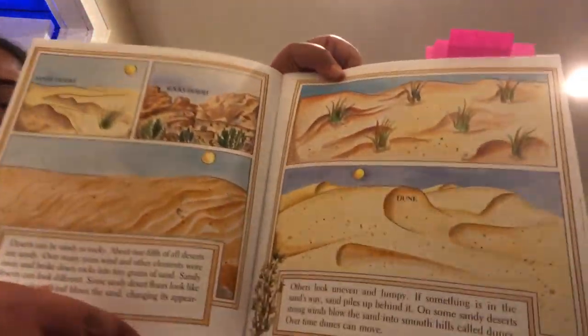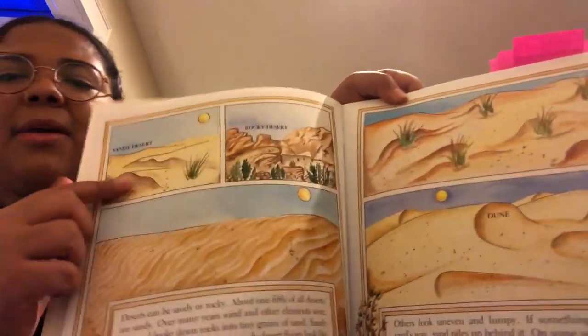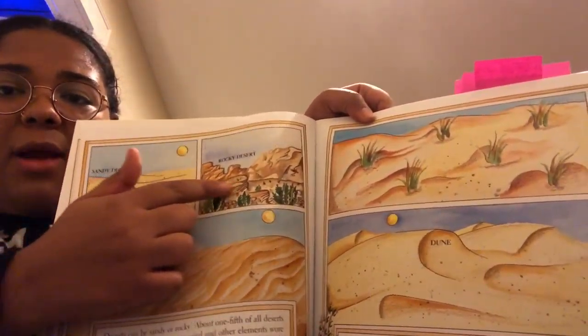So that's an example of a dune there in this picture. And then up here you have sandy deserts and rocky deserts.